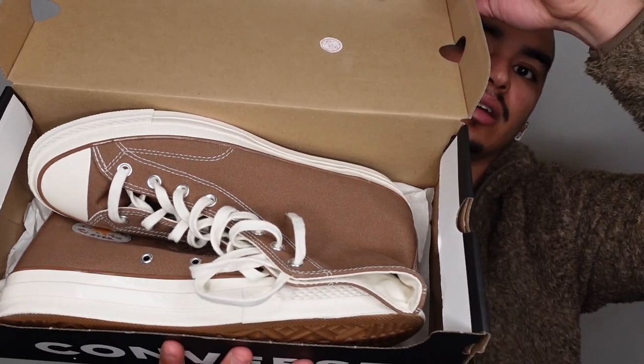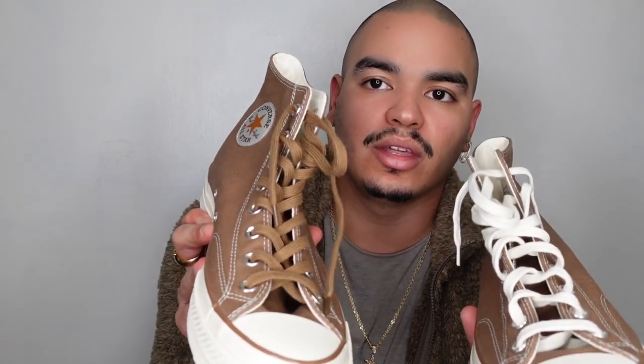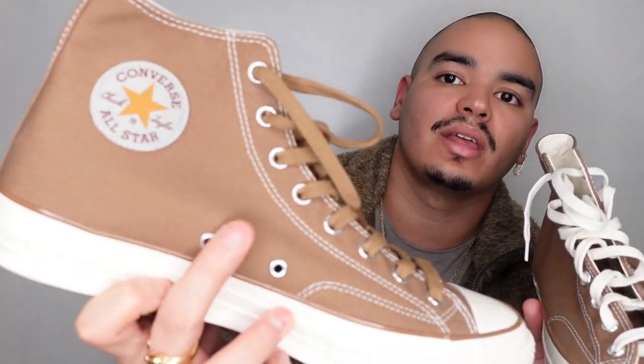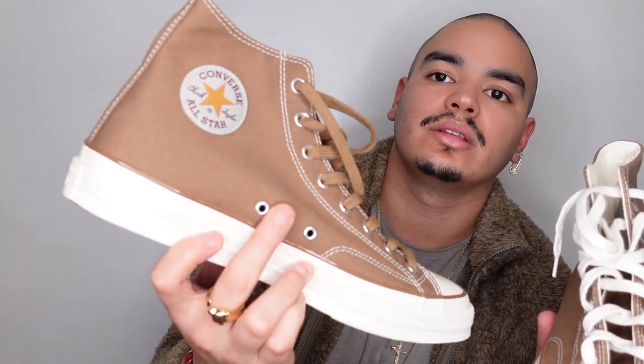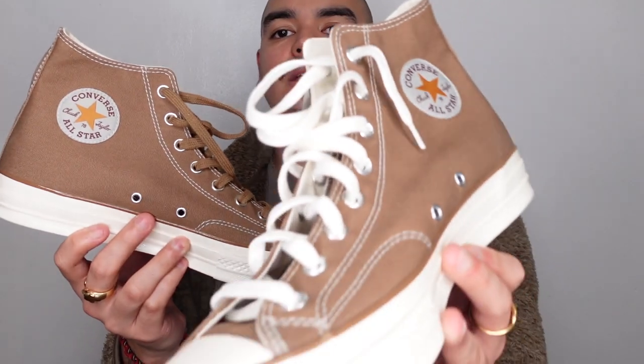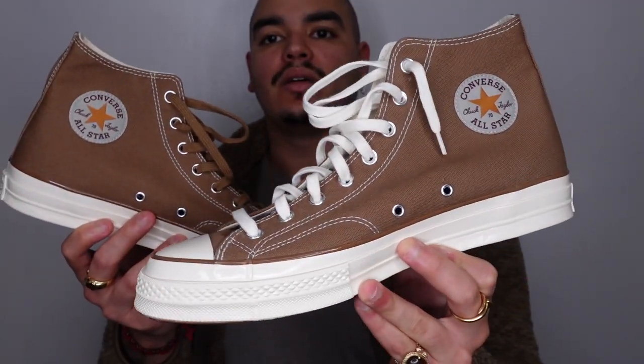This is such a clean pair. I love these so much. Love it. And I'll show you guys and you can let me know in the comment section below. They come with two color laces. They come with the brown canvas to match that iconic Carhartt brown canvas that's on this, and then they also come with the classic all white Converse laces.